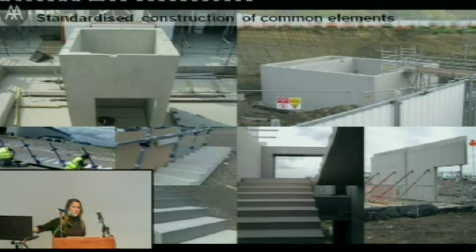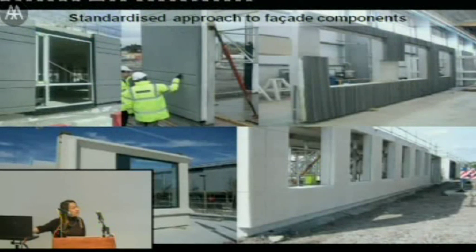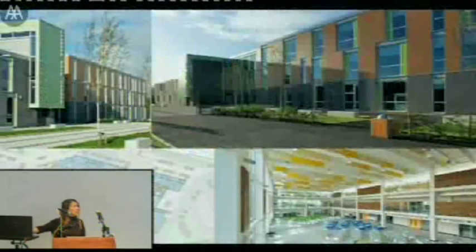Obviously, if every piece is different, it's harder for the guys on site to figure out which goes where, or if there is a damage, you can't replace that piece. So there is still an advantage in having some standardization. And we end up with quite clean soffits and modular service distribution and structural facades. Again, those are all different buildings. Obviously, each one has its own facade.